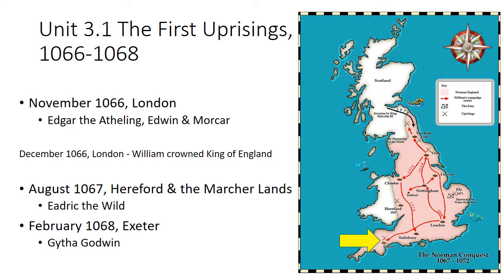Now, the people of Exeter are divided. Some are supporting Geitha, some have heard of William's reputation and simply don't want to die. It's that side that send out some negotiators to speak to William, and they agree that they will not fight him and will surrender the town, and he in his turn agrees to not tax them heavily, to only tax them as much as they had been taxed in the past.